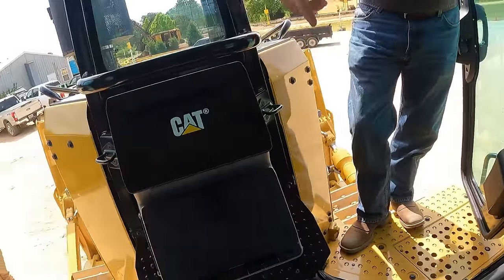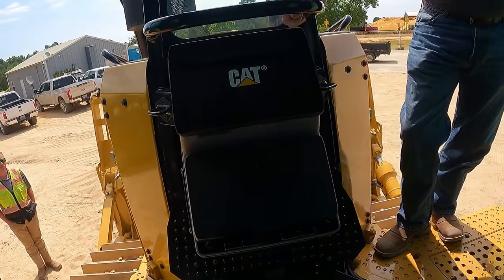So Matt's gonna show us how to get her fired up and tell us all the basics here. So I'm assuming we're just gonna switch that on right there. You're gonna want to see the monitor come all the way up and go through its pre-checks. Two lights on the left go out. When that happens, you'll have your cat screen, wait till all your monitors come up and everything.